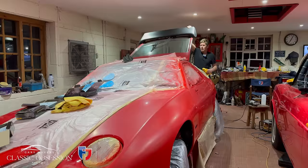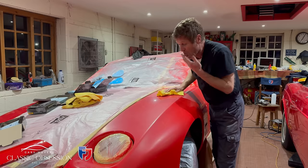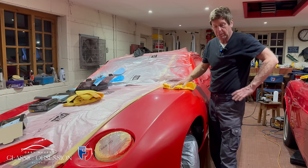Okay, so I've been flattening for about 6 or 7 hours, believe it or not. And I've gone right through all the papers, and as you can see, just to give you an idea of what it's going to look like. So now I'll go through all the creams with the machine, and I'll methodically go through it all and try and get it looking like glass.